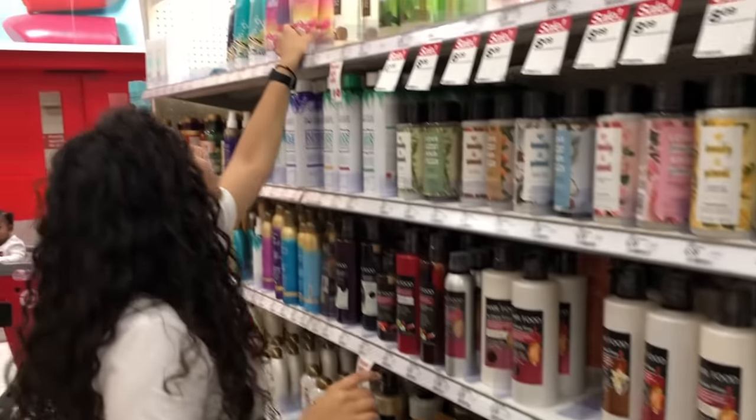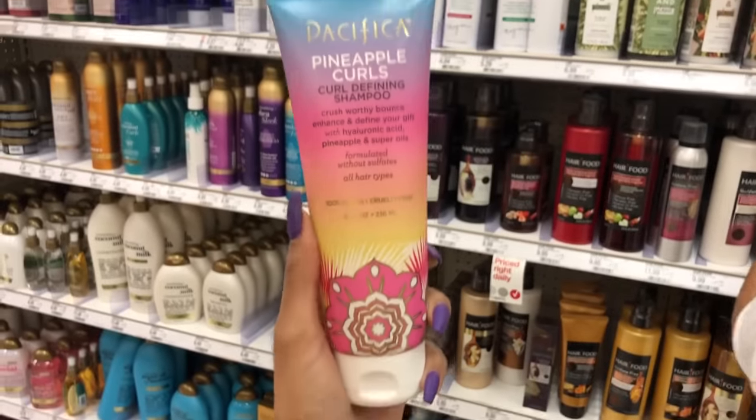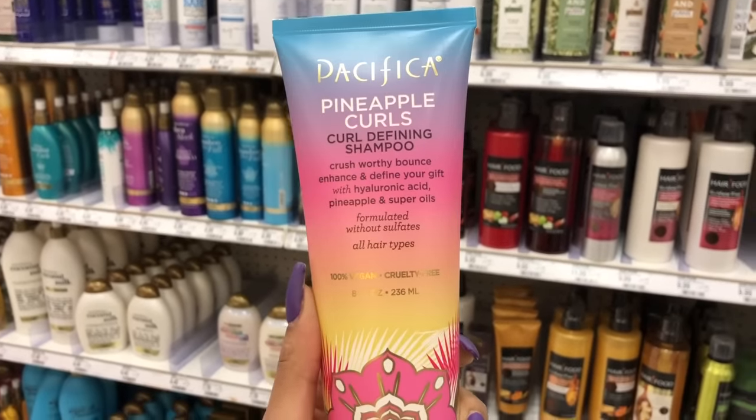Look at this. The pineapple. That's so pretty. Hold on, we have to talk about this. Everybody sent me this because it says pineapple curls on. Those are my two favorite words in the whole world. That's true, you do like pineapples. Yeah, I do like pineapples. But please, I'm praying that this checks out because I want to use this so bad.